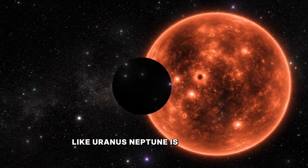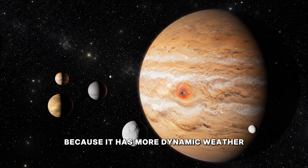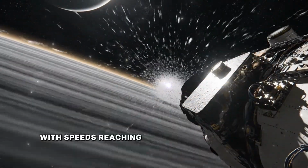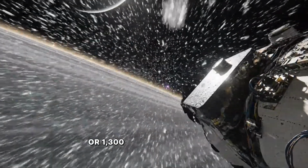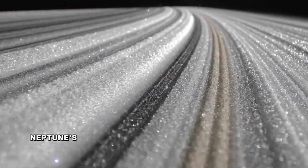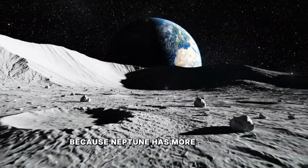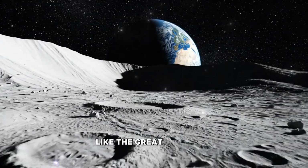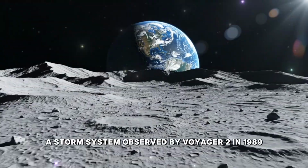Like Uranus, Neptune is an ice giant, but Neptune is more visually interesting because it has more dynamic weather. Neptune has the strongest winds in the solar system, with speeds reaching up to 2,100 kilometers per hour, or 1,300 miles per hour. That is faster than the speed of sound on Earth. Neptune's deep blue color is more vivid than Uranus's, because Neptune has more methane in its upper atmosphere. The planet also has visible features like the Great Dark Spot, a storm system observed by Voyager 2 in 1989.